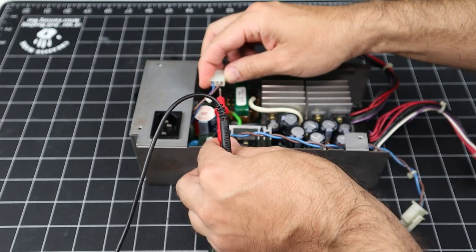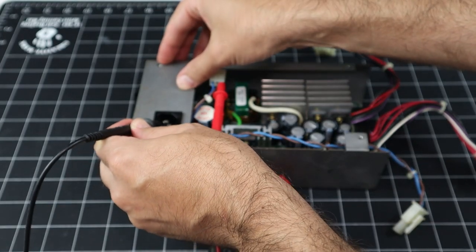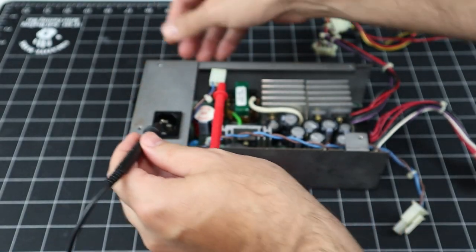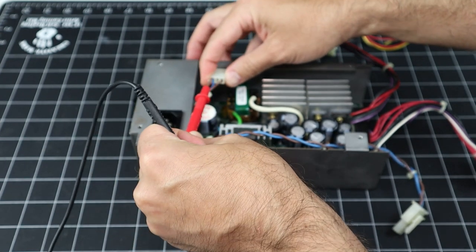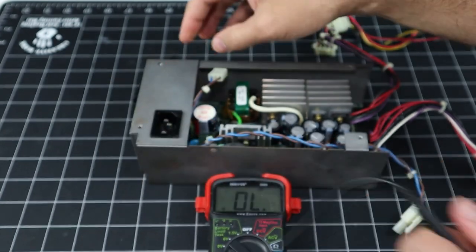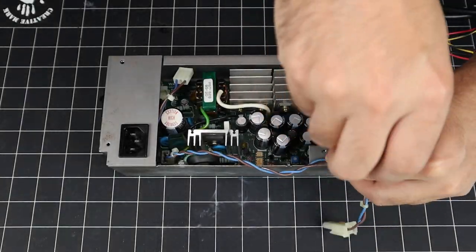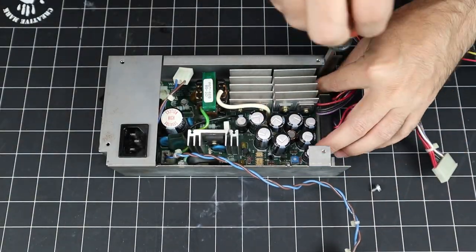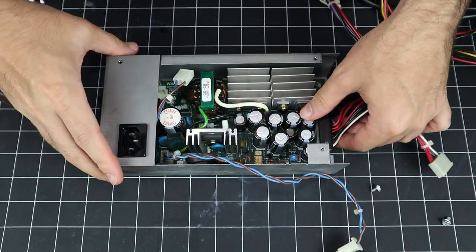Just to rule the obvious things out, let me test the power switch and make sure there's continuity. Alright, that all checks out. Next, I'm going to have to extract the board for a closer look. There's also a fuse on there, so let me rule that out as well.